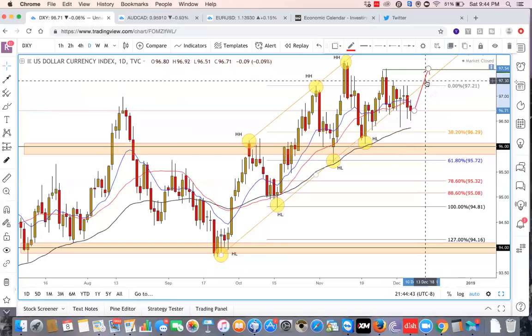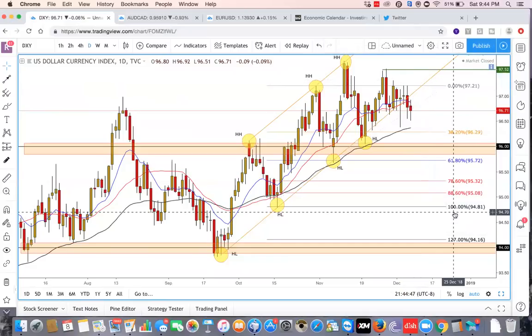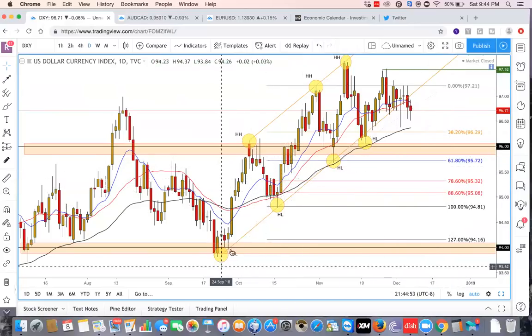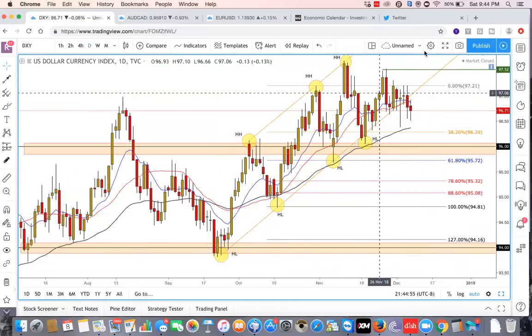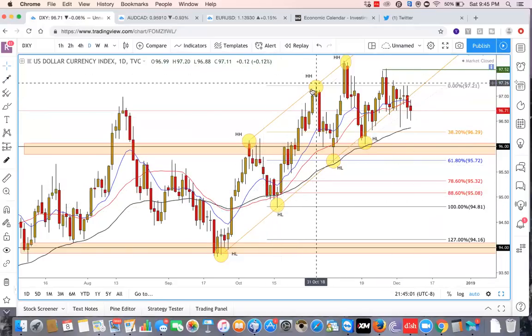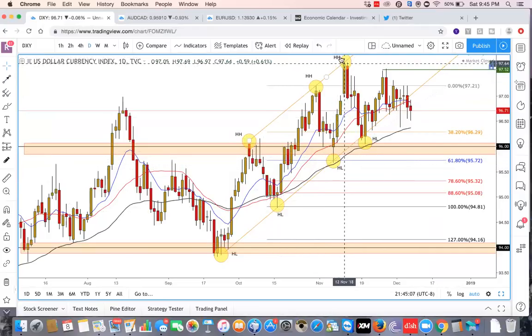But for my analysis, I see the dollar index being more weak than strong, because as you can see, I have higher highs, higher lows, higher highs, higher lows. My last Fibonacci retracement, I started from this low up to this high. Price pulled down, hit the 61.8, and from there, a straight bullish move up to the new highs. That would have been our take profit.